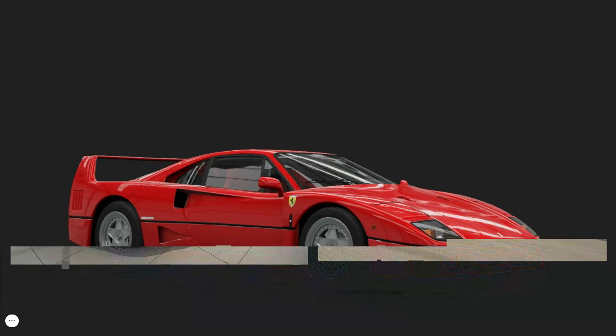So, I mean, I guess you could say I love it because of the speed. I mean, it must feel amazing to drive. I know it's not supposed to be the most comfortable thing in the world because it was built for performance over comfort, but it's such a sleek design. It just looks amazing.